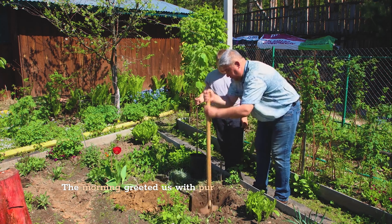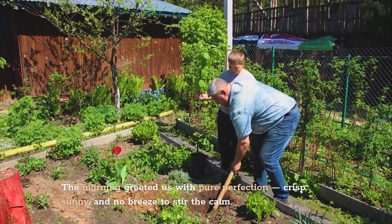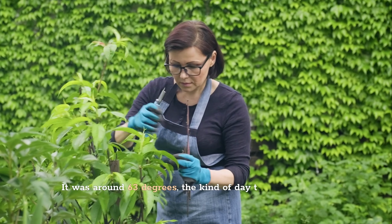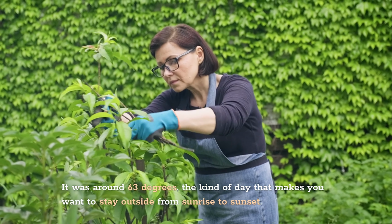The morning greeted us with pure perfection, crisp, sunny, and no breeze to stir the calm. It was around 63 degrees, the kind of day that makes you want to stay outside from sunrise to sunset.